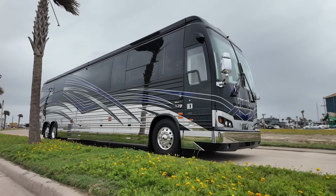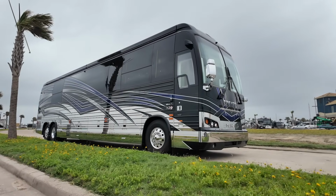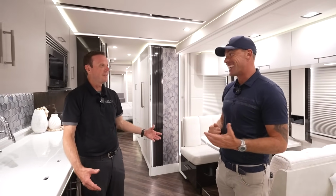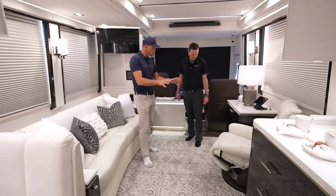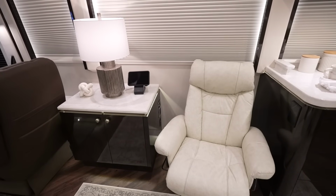Now, would you be able to build a triple or a quad slide X? Not right now, Andrew. I think all that Prevost offers is a double slide. Hey, you never know. Maybe someday Prevost will build a quad slide X. I think that'd be pretty cool to see. It'd be cool. Hopefully they will someday.